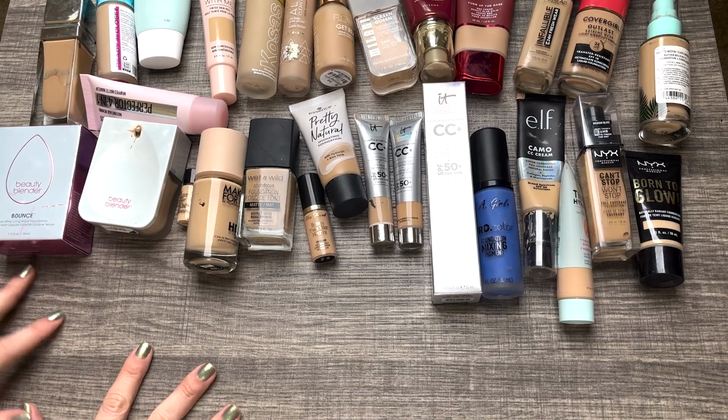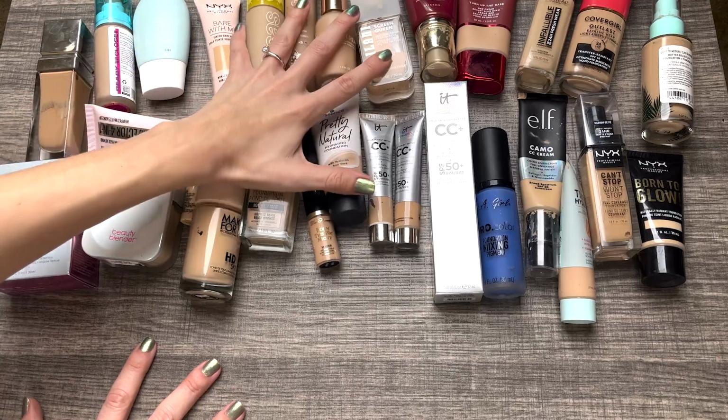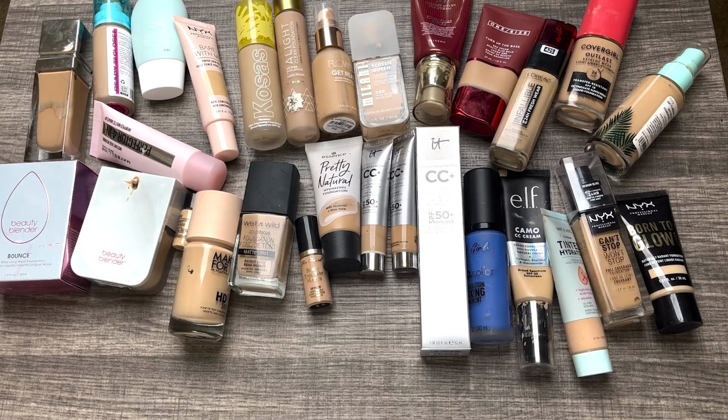Just a little background on my skin type if you're wondering. I am extremely oily, very oily skin, and I'm 36 years old, so I do have some fine lines as well. And so let's go through these foundations. Right now here I have 29 foundations. That's too many. Now I don't have a goal of how many I want to get rid of, but I just want to kind of go with whatever my heart is telling me. So let's start off with some of the things that I know I'm not going to get rid of.